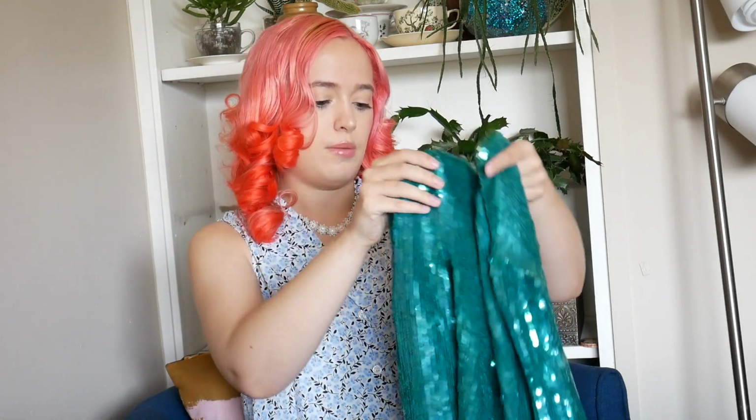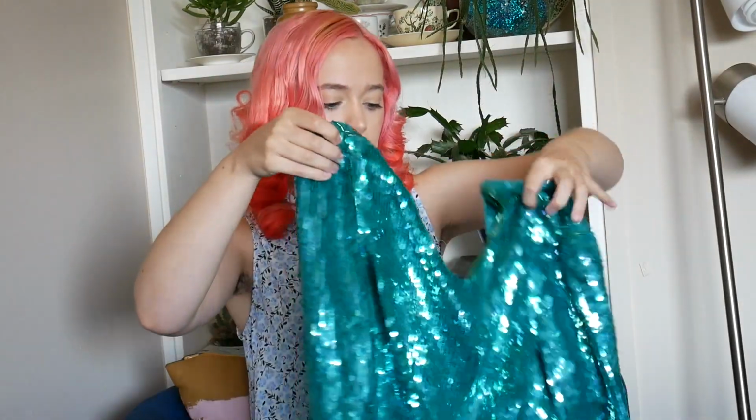And then last up is, I think, maybe my most exciting find. So I will not be wearing this regularly. This would be like a New Year's Eve thing, maybe Halloween, I don't know, but I did pick it up because I thought it was really beautiful. So this is what it looks like. It is a really beautiful sequined top.